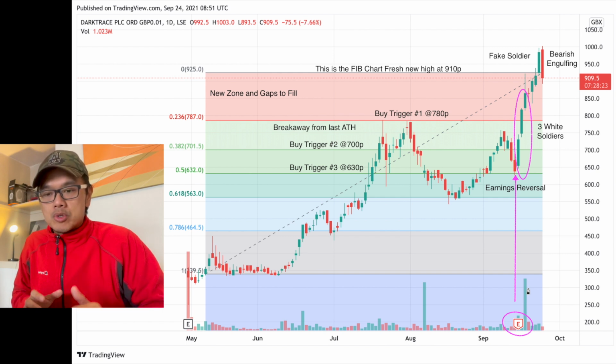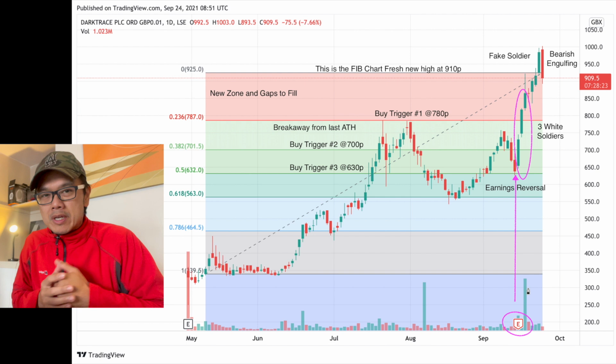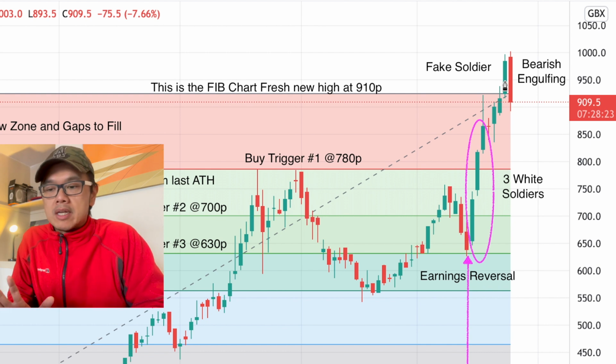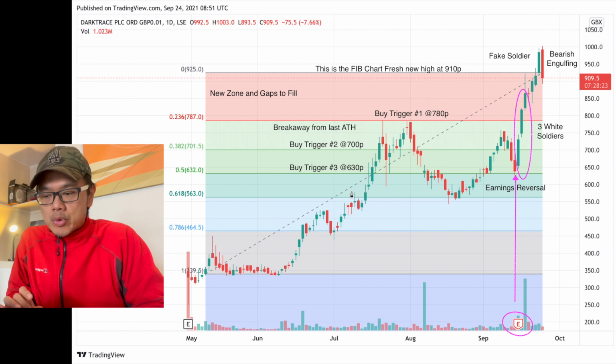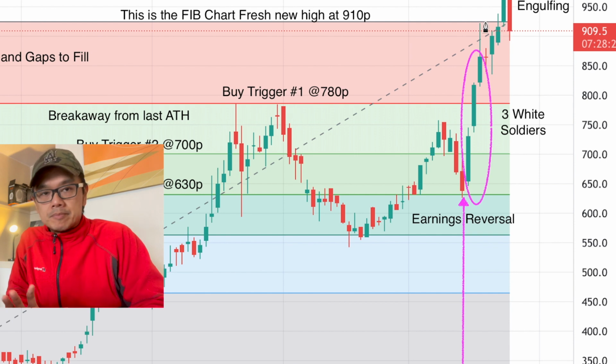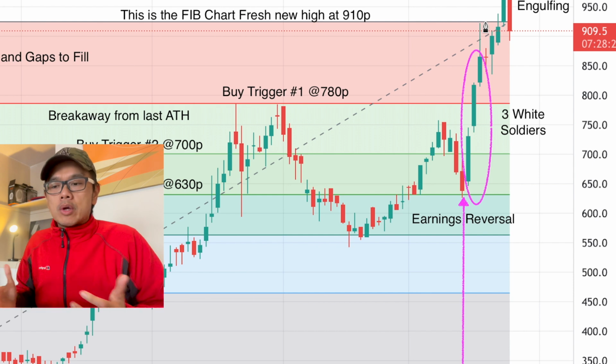The three white soldiers took about 4 or 5 days before they flew in, quite surprising for a FTSE 250 company. On Thursday, you look, it might be a fake white soldier, a real fake soldier. Why do I say that? Because if I use my Fibonacci trend and plot it from the last breakout of 780 and pull the Fibonacci up, the maximum you can get should be 910p, the Fibonacci chart price.